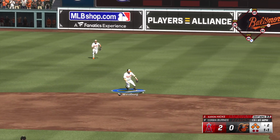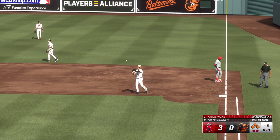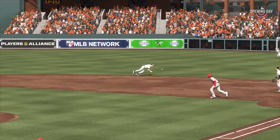Dives, but it kicks off his glove. To first, and it beats it. Everyone's safe. The run scores from third. It's 3-0. Puts a run on the board and picks up an RBI. That pretty much split the zone down the middle, and those are the ones where you got to make them pay.